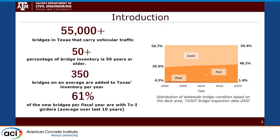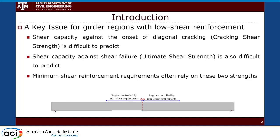Given the increase in infrastructure development, almost 350 bridges on average are being added to the Texas state inventory. Of these, 61% are Texas I girders, which are developed based on the AASHTO girders, similar to AASHTO type 1, type 2. With this prolonged and increased usage of prestressed concrete girders, it's important to have accurate and better provisions and equations.